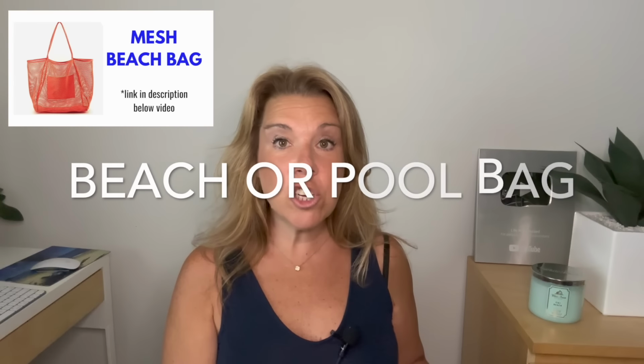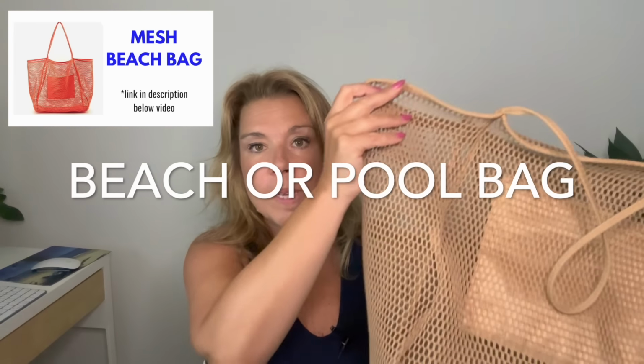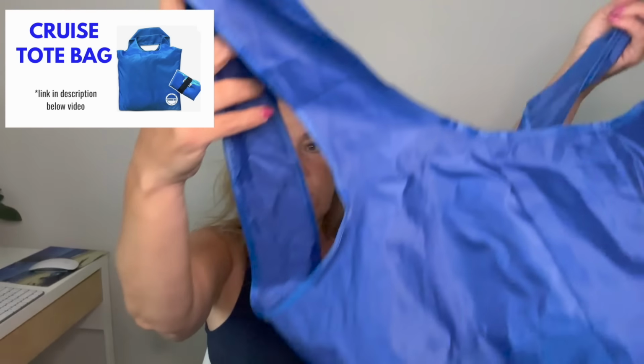Now, something that I actually forgot to bring on my Mediterranean cruise was a pool or a beach bag. Now, this would have been really handy. I have this one. It folds up pretty small, so this would have been really good to keep my sunscreen and other items, but I will show you another one. I also have this tote bag. So this would have been really good.